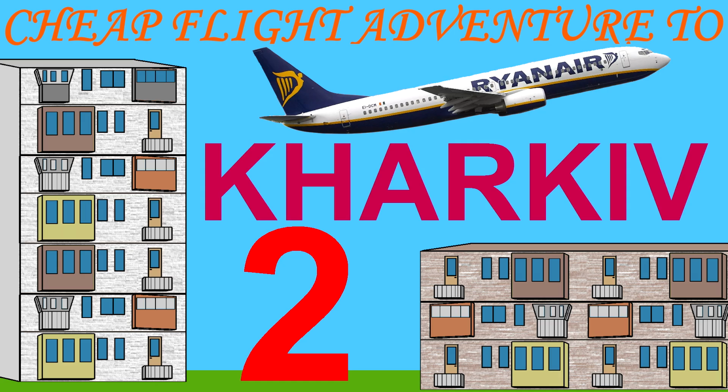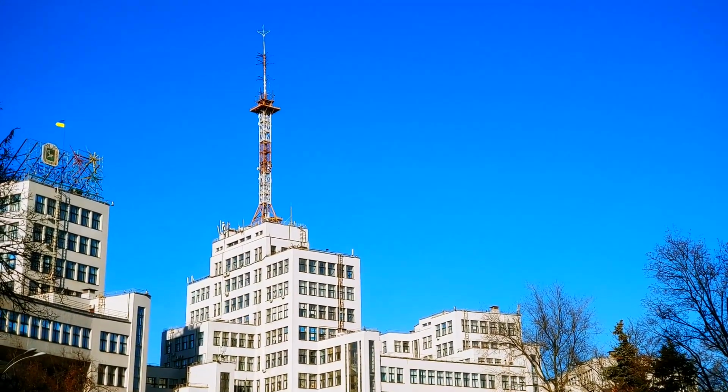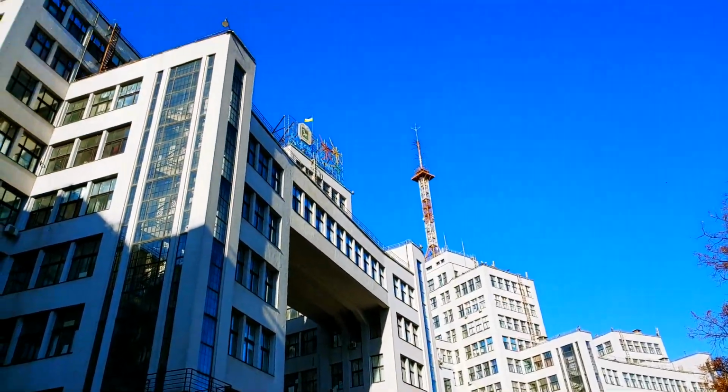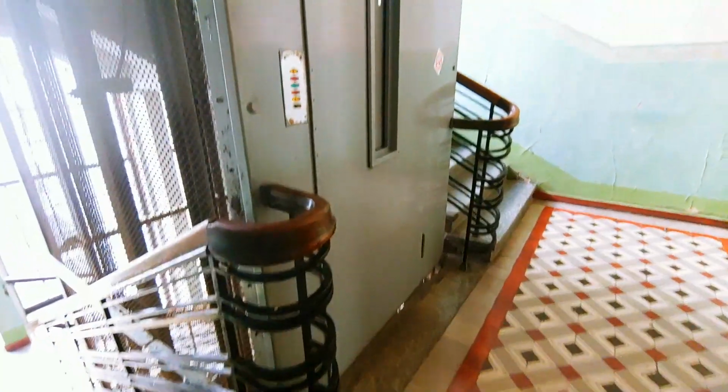Right then, part 2 of a cheap adventure to Kharkiv in Ukraine. And along we go to this really posh Soviet building. This is like offices or something, I'm not quite sure what it is. But this is absolutely crazy with loads of spectacular looking bridges. And this building is just epic. And inside this building, it gets even better.